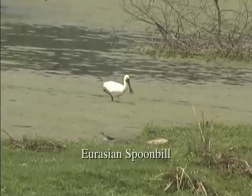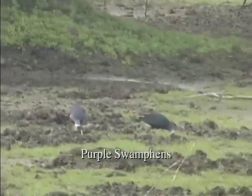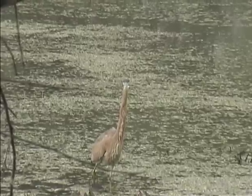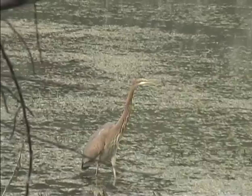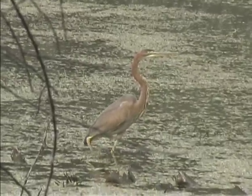Common sandpiper on the edge. Purple heron. I like that. I love his yellow eyes. I like that purple heron. I think he's got a lot to say. Oh, no, he's moving around.